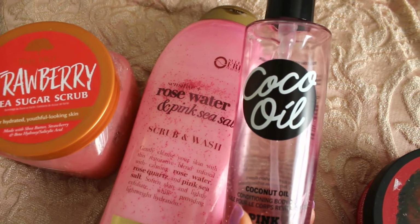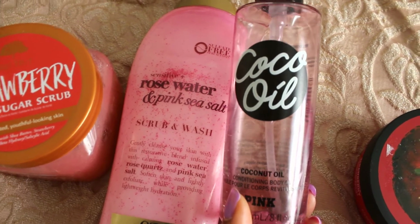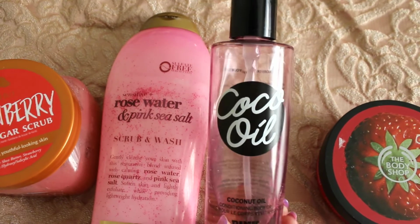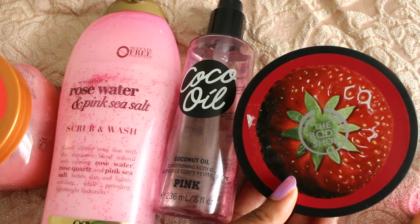And then again, once your skin is damp, you're going to go in with the coconut oil from Pink. This is not very scented, so you're not going to smell any type of weird smell. This is just a basic coconut oil that will lock in that moisture and leave your skin looking and feeling amazing. Trust me.